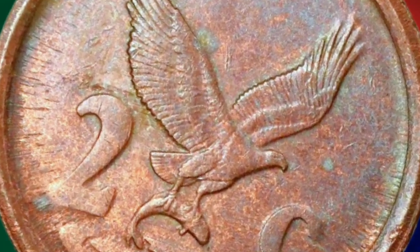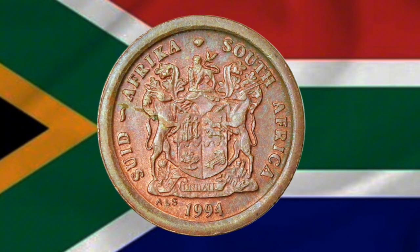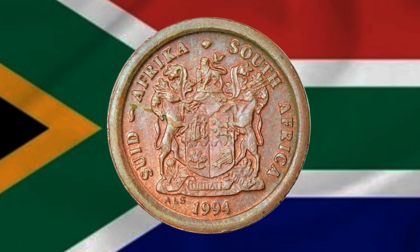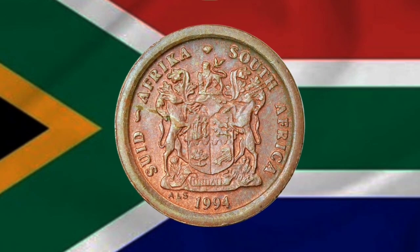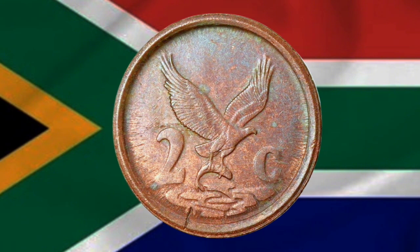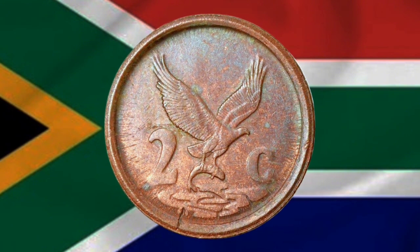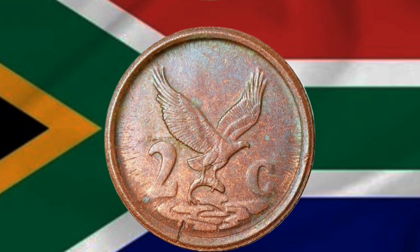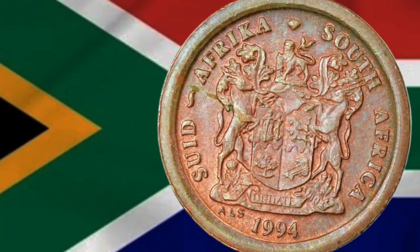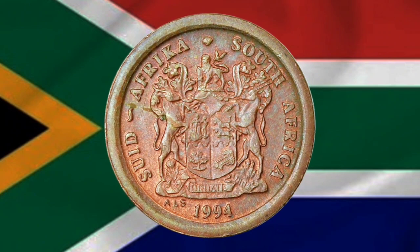Coins that have been well preserved, especially in uncirculated or mint condition, are often graded by professional services. Graded coins with a high rating are far more valuable than those with wear and tear. Collectors are particularly interested in coins that tell a story, and the 1994 2 cents coin does exactly that. It marks the beginning of a new democratic era in South Africa and is cherished for its historical context.